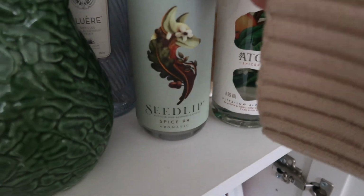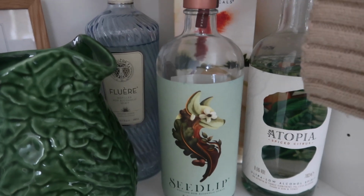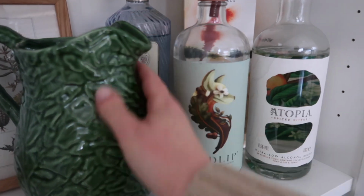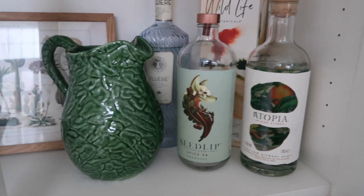This obviously is a great one for gin cocktails. This one's good for tequila cocktails, and then this is a really pretty sparkling wine that I picked up. This jug was from Lisbon, I was desperate to get that and the matching cabbage bowl, so now that's on display.